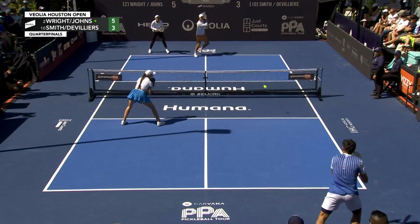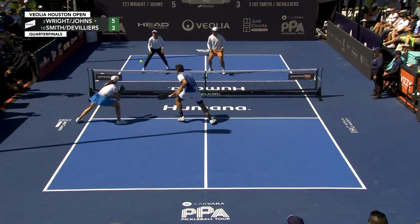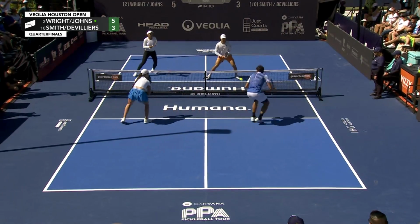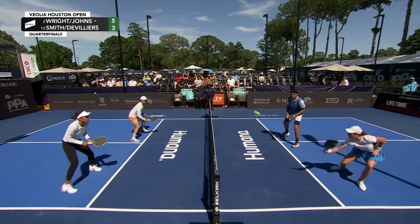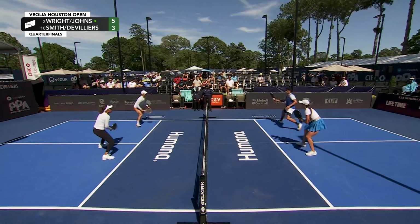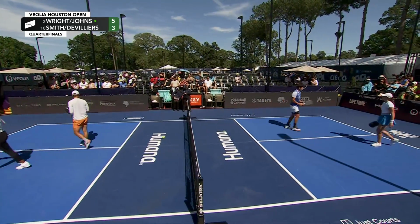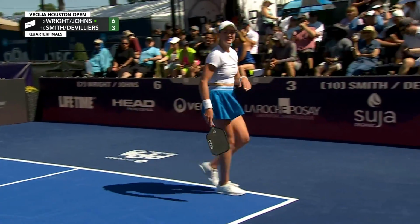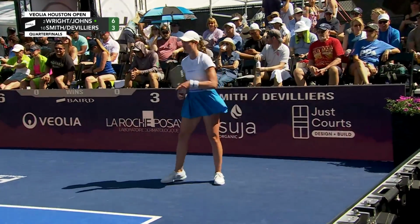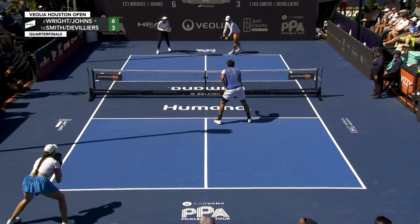Their quarterfinal. And there's the firepower of Etta Wright. That was like Ben was trying to hit a target. Jay just held his paddle out there to defend the ATP. That was beautiful. Yeah, he was just waiting, almost on the knee, just waiting, and it came right to the spot.